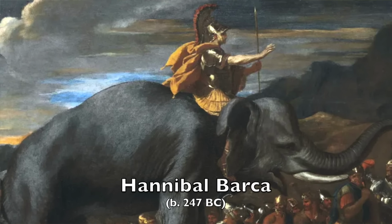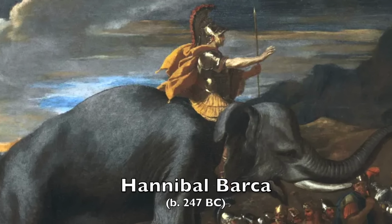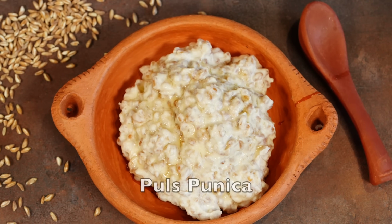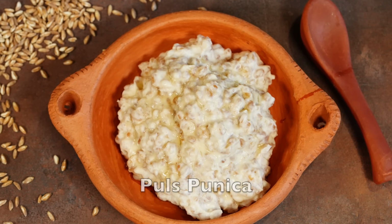Hannibal Barca, the terror of Rome and one of history's greatest generals, has had volumes written about him. But one thing they always leave out is, what did he have for breakfast? Well, I don't know. But it might have been something like this ancient recipe for Punica, or Carthaginian porridge.